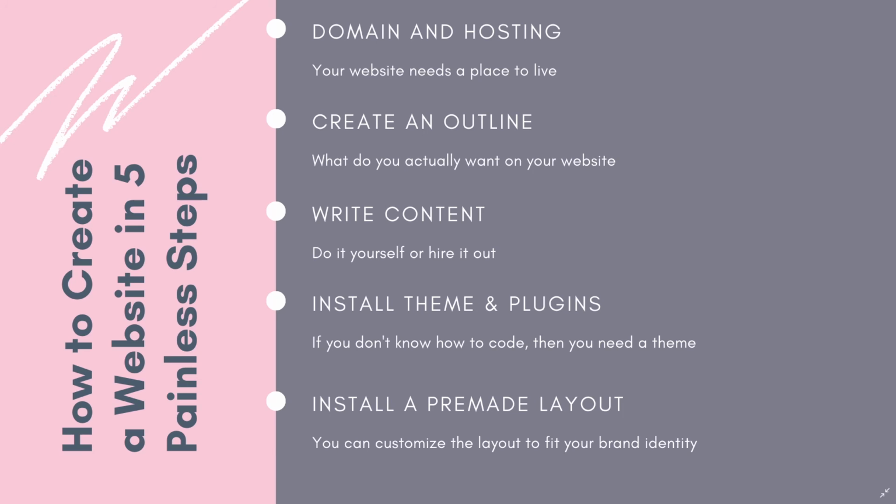My strongest recommendation is not to go free. There are many reasons, but the biggest one is you don't own it. The domain is not yours. There are certain restrictions with the hosting company and even certain affiliates that you can't join if you don't own your own domain. So buy your domain and get your hosting. It is worth it.